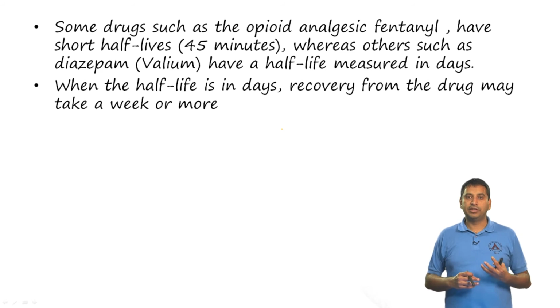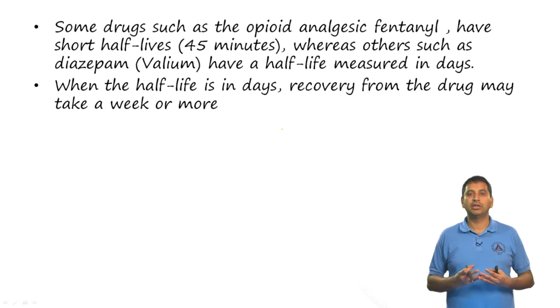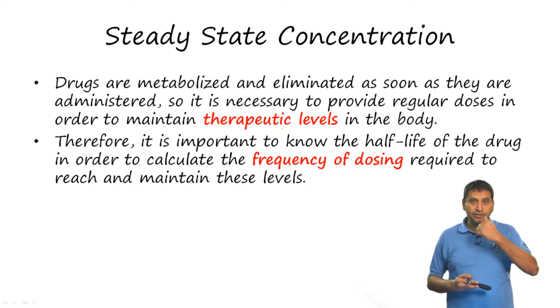So, when the half life is in days, recovery from the drug may take a week or more. So, having one dose of a drug can take you many days to recover from that particular dose. Now, let us define what is known as a steady state concentration.